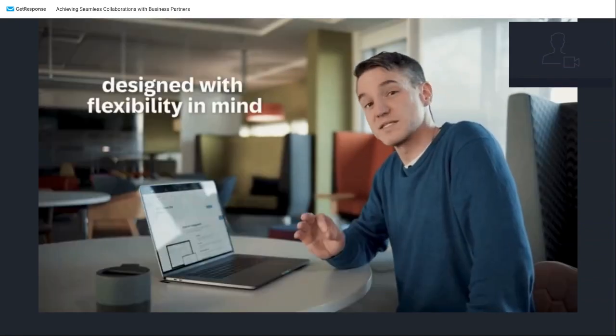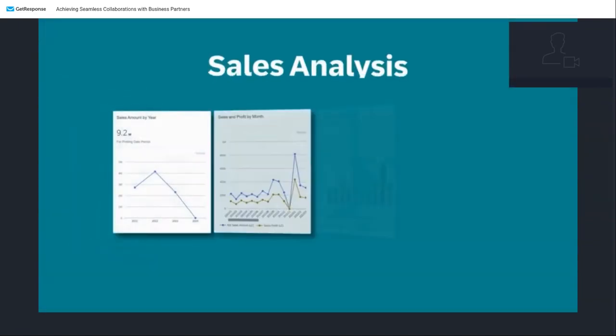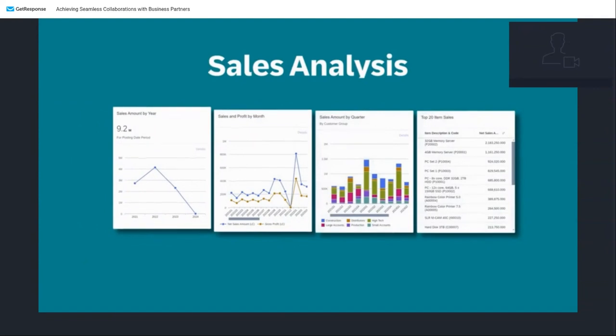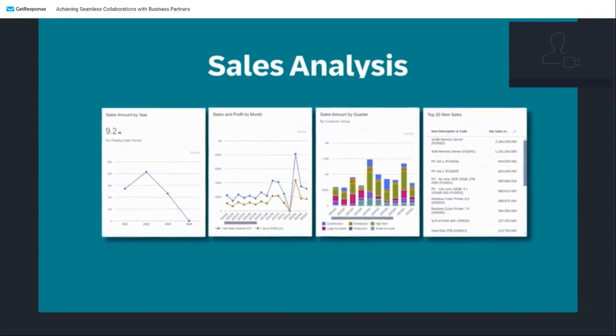It's designed with flexibility in mind to streamline processes that are most relevant to your company. Let me show you what it can do for your sales teams in their daily job. Take a look at the sales analysis, for instance. You can get an overview of your entire business's activity across a selected time frame.